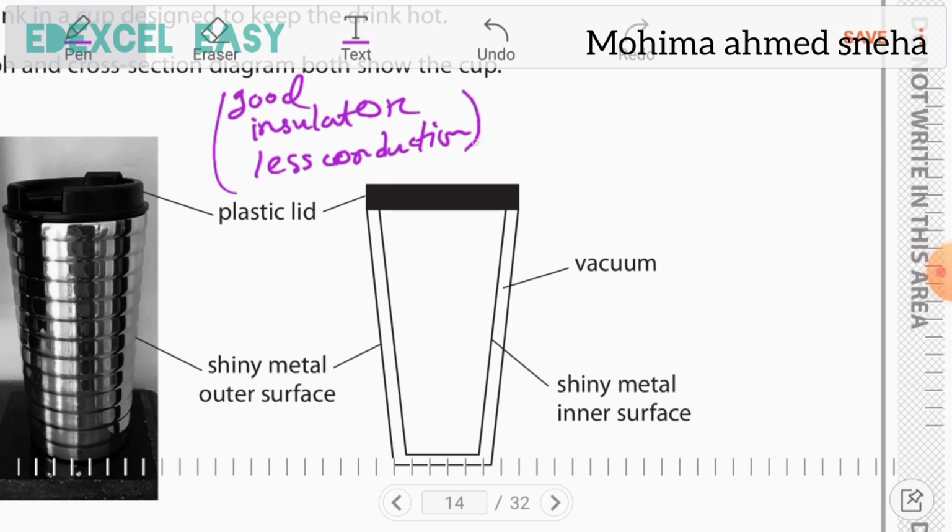Another thing is that it also traps a layer of air above the surface of the hot drink. So let us assume that the hot drink was up to this level. The plastic lid would trap some air in this area. And we all know, as air is a bad conductor or good insulator, so it will prevent heat loss by convection also. So the lid has two reasons.